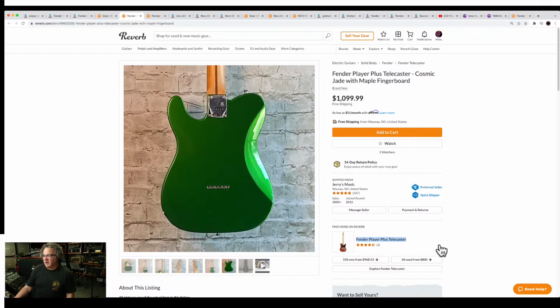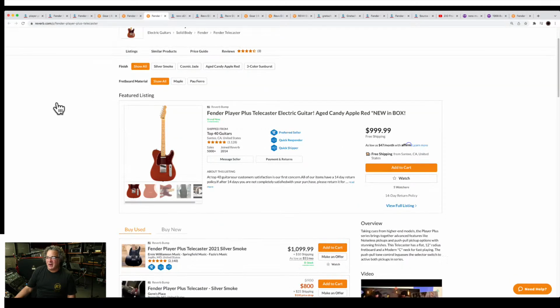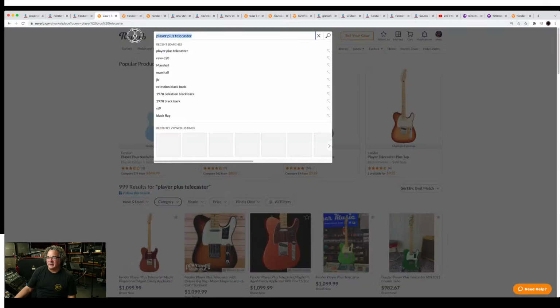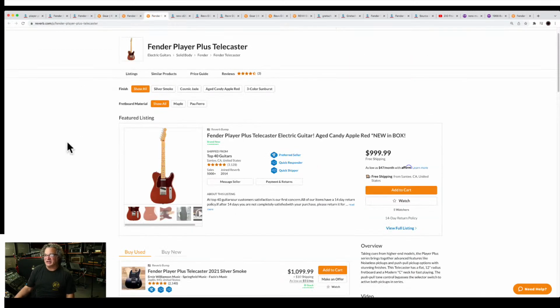There's a lot of safety there. Now, over in the lower right-hand corner here, find more on Reverb. That's where this window came from. So the thing about that window versus the initial search window that came up when I organically typed in Player Plus Telecaster, I would far prefer to look at this one.